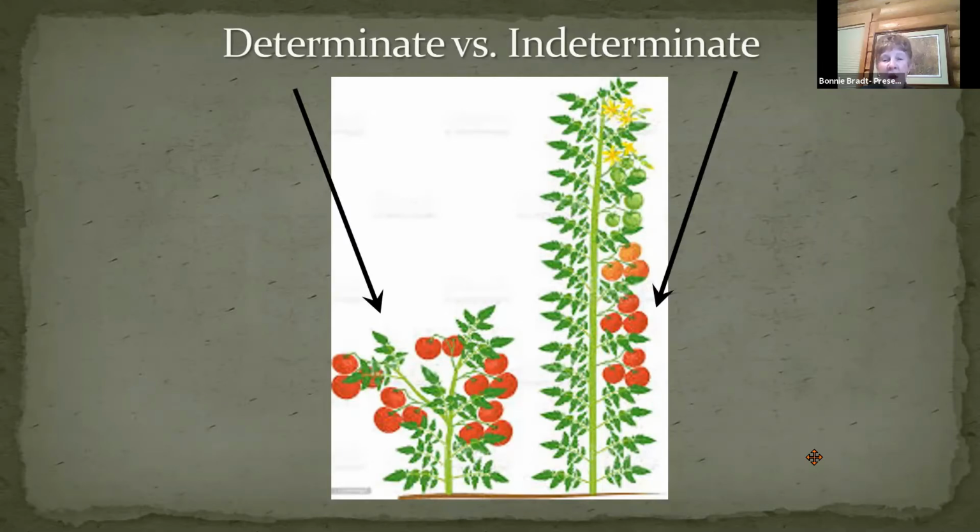Indeterminate plants on the right are the ones that grow to be 6 or 8 feet tall, and they start developing their flowers on the bottom as they grow. As they continue to grow, the flowers will keep developing all the way up, and the tomatoes will be ripening on the bottom, and then go up the plant and develop ripened tomatoes all the way up during the entire growing season. So that's the difference between determinate and indeterminate when you see that on the seed packet.